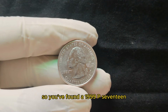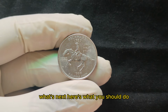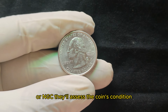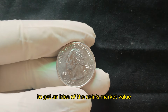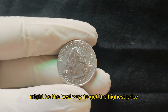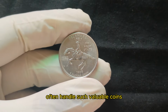So, you've found a 1999 P 1787 quarter with a possible mint mark error. What's next? Here's what you should do. First, you'll want to have your coin professionally graded by a service like PCGS or NGC. They'll assess the coin's condition and verify its authenticity. Point 2. Reach out to a reputable coin dealer to get an idea of the coin's market value. Point 3. If your coin is in top condition, auctioning it off might be the best way to get the highest price. Major auction houses and online platforms like Heritage Auctions or Stack's Bowers often handle such valuable coins.